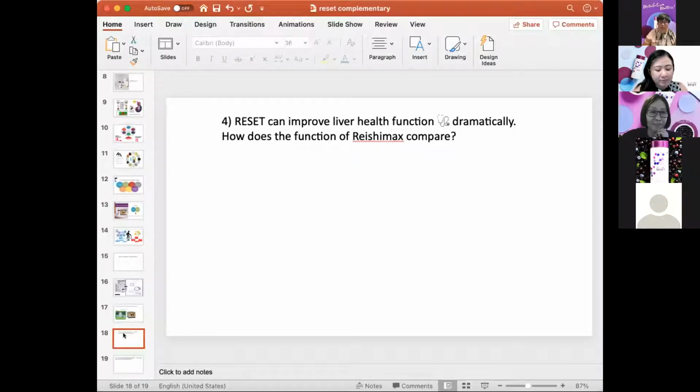So after taking Reishi Max, you see the liver enzymes actually improve tremendously. And of course with Reset, earlier on India has shared how it improves the fatty liver condition. That means Reset has the ability to help us improve liver health function. So for people who are taking Reishi Max, that will be a very good complementary product. And not forgetting Reishi Max also helps to improve the immune system.